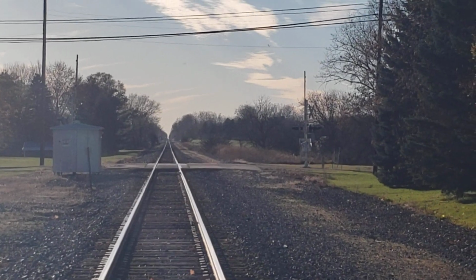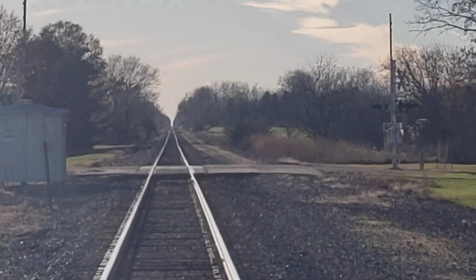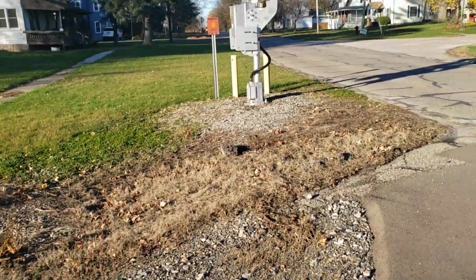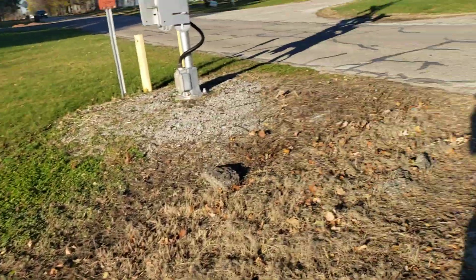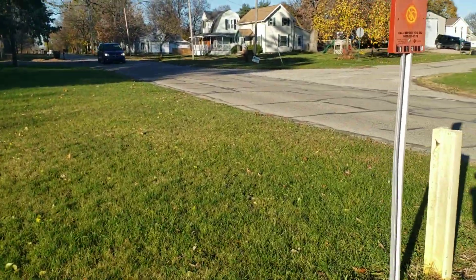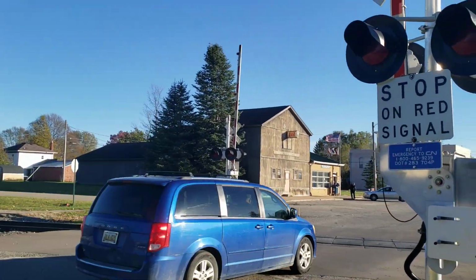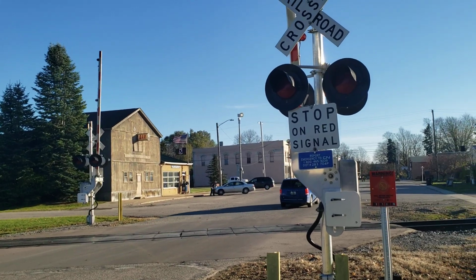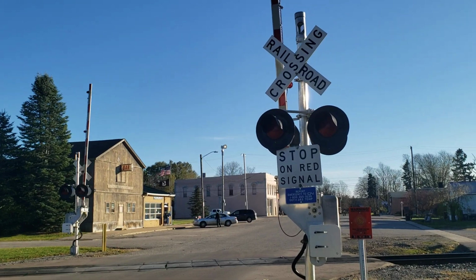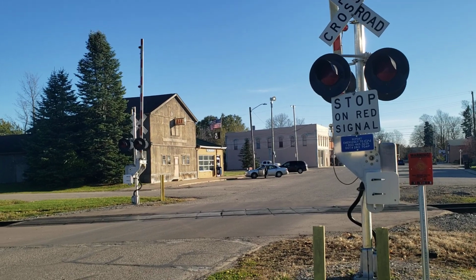At Shiawassee Street, which I'm going to tour next, and down towards Payne Road and a few other crossings, eventually towards the Shaftesburg area and the Perry area. Pretty neat stuff. Yeah, this is pretty much the west part of the Flint sub. Well, the beginning of it, since I'd say Durand is like the middle point of the Flint sub. So with all that said, this was the Main Street Railroad crossing here in Bancroft, Michigan. Really neat stuff. I got this crossing in action, but it definitely won't be my last time getting it in action. Really nice area, really nice crossings. And I guess with all that said, over and out.